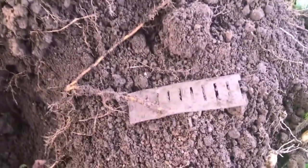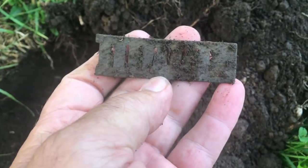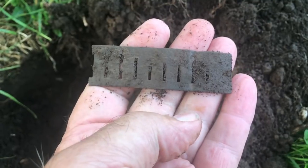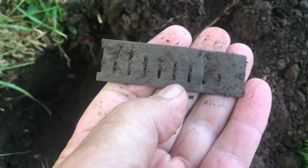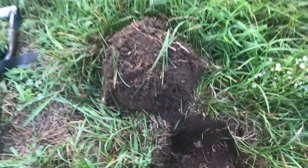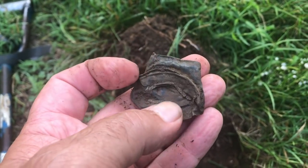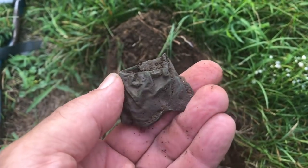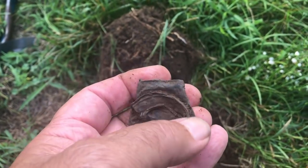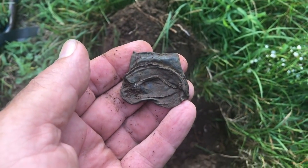Using the Equinox today, I've got a harmonica reed, a pretty good piece of a harmonica reed right there. It's been a week or two since I found one. I'll take it. Out of that hole right there, I've got what I believe is the top to an oil lamp. Wider down here and narrow there. It's just all mashed together. That was a circle here and a circle up there. Probably the top to an oil lamp.